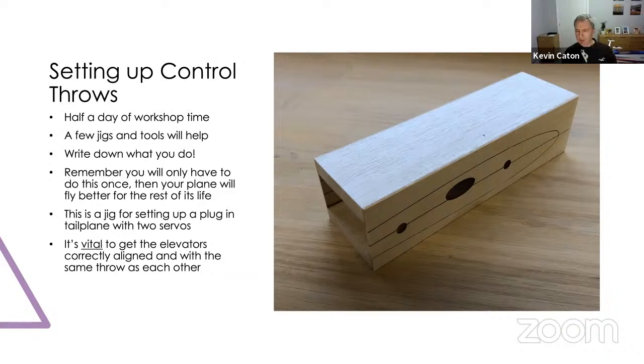So the first thing I've shown you in the picture on the right hand side, it's a jig that I made for setting up a plug-in tailplane. And I recognise not all aircraft have plug-in tails. The larger ones tend to for convenient transport. So you can see there, it's just 1.5mm ply sides with the holes drilled through where the tailplane joiners fit through, and a couple of 12mm balsa blocks holding it apart. I'll show you it in the next slide how it's set up.